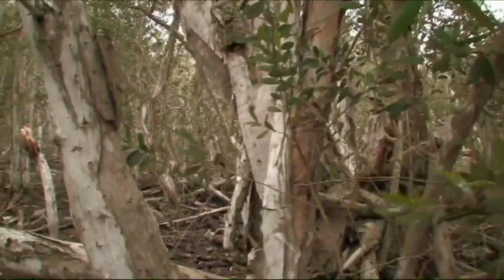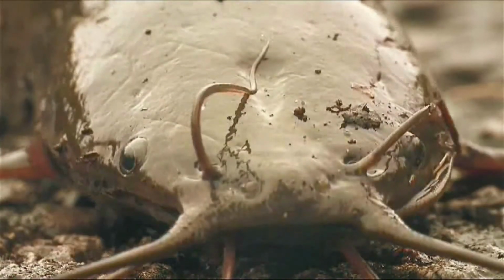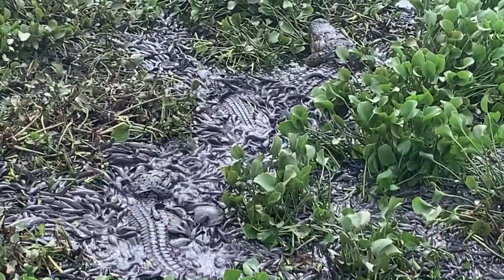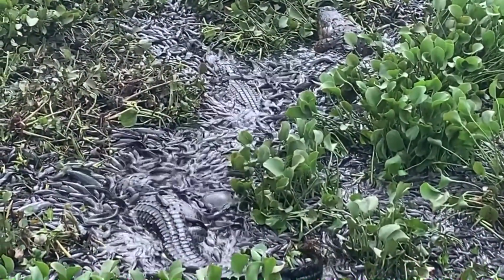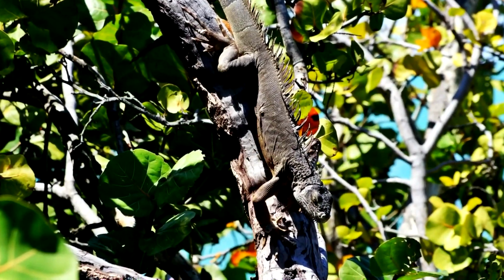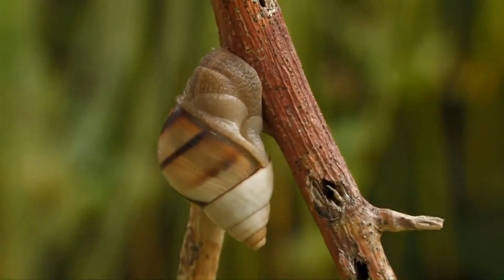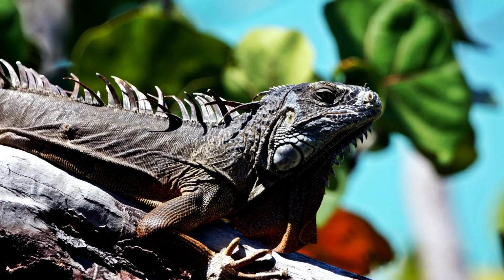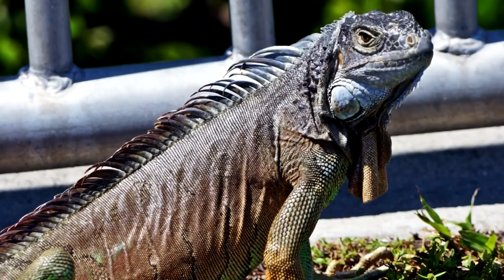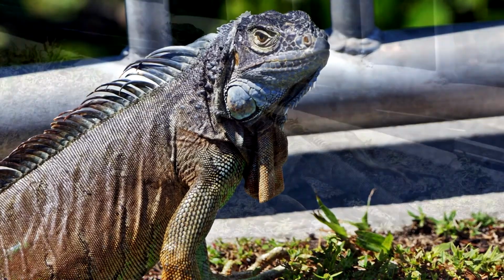Invasive species of animals are also taking a toll on the already threatened ecology. Walking catfish are overtaking natural fish stocks, eating and infecting them with disease. Green iguanas are eating plants some endangered species need to survive. The lizards devour tree snails and transmit salmonella to humans via their feces. We saw one flatten a bicycle tire after a rider accidentally ran over one.